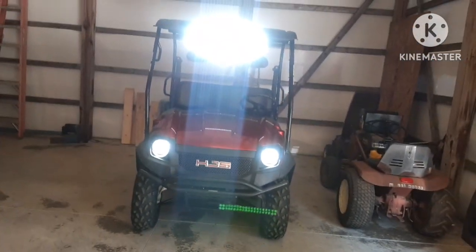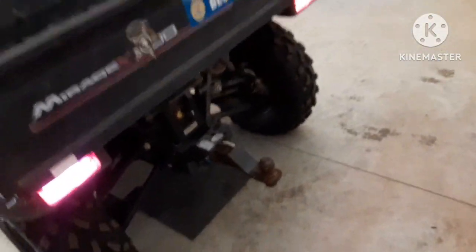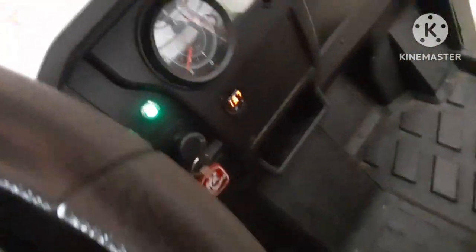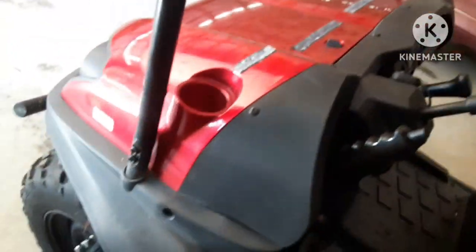Let's show these lights off. They are ridiculously bright. Even the bottom lights are really good. I like the back ones though. I really like the pinkness of it. It's very bright. And it doesn't drain voltage like the old headlights did. It really doesn't, pretty good for having a very small battery in it.